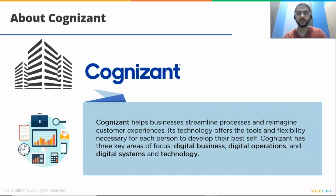So Cognizant helps businesses streamline processes, reimagine customer experiences, and modernize technologies to keep up with the constant changes in business environments. Its technology offers the tools and flexibility necessary for each person to develop their best self, whether changing the companies that the world relies on or helping you build your best self. In addition to information technology, security, consulting, IT, and BPO, Cognizant also offers services in education and government. Cognizant has three key areas of focus: digital business, digital operations, and digital systems and technology. So this was about Cognizant.